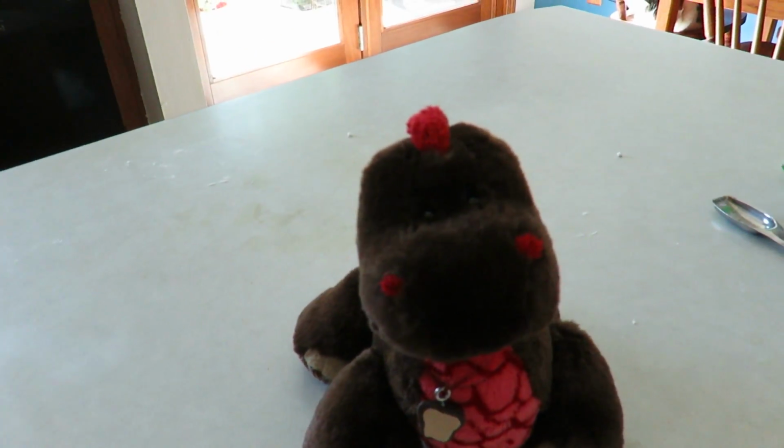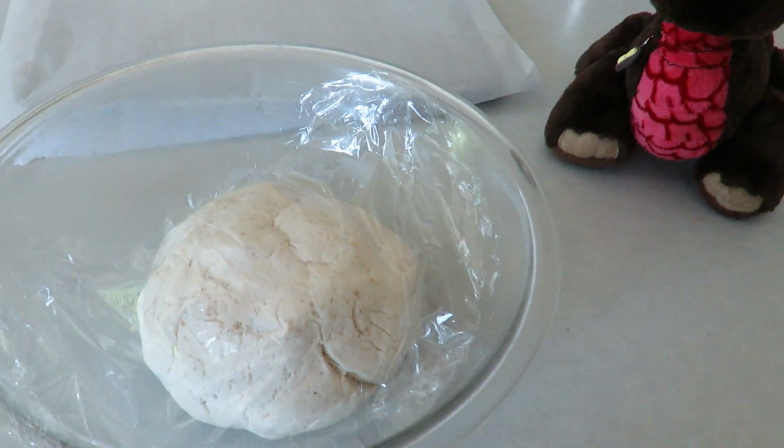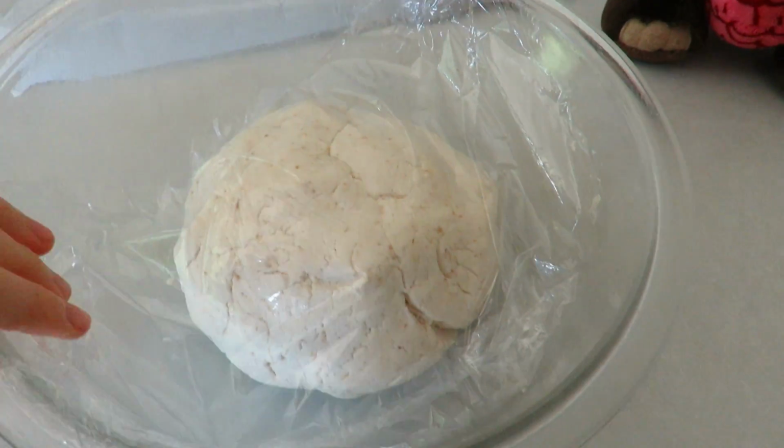Anyways, it's supposed to rise for about 20 minutes. It's been 20 minutes. That looks like a good rise. So let's take a look and see. Actually, that wasn't very much of a rise at all, was it?